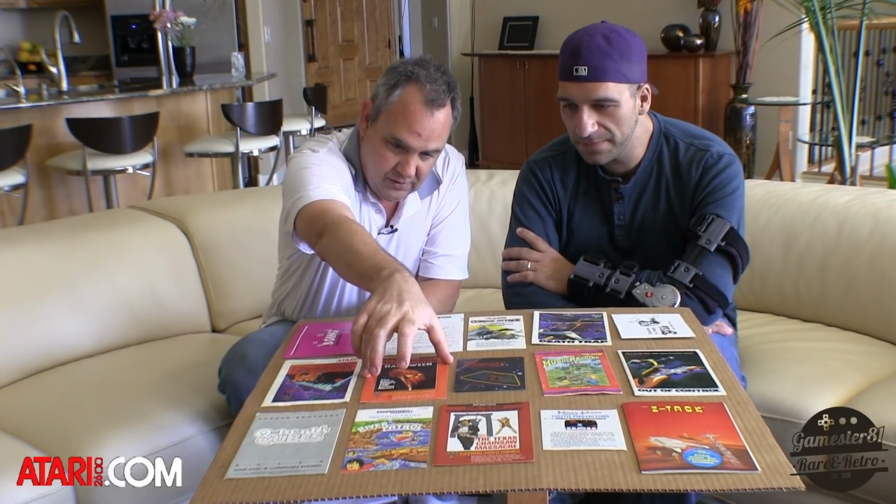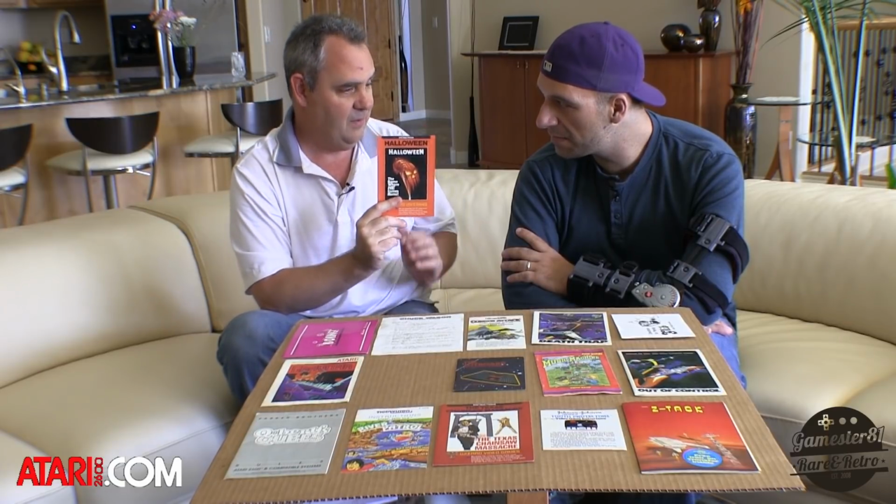The other thing I wanted to bring up about collecting instruction manuals is, and this is to your advantage as a buyer and seller, a knowledgeable collector. There's no catalog that tells you what's the value of an Atari 2600 instruction manual for Halloween. You won't find it. What's this worth? Well, the buyer isn't really aware and the seller isn't really aware. As a knowledgeable collector, you can take advantage of that lack of specific information and do well buying and selling these.